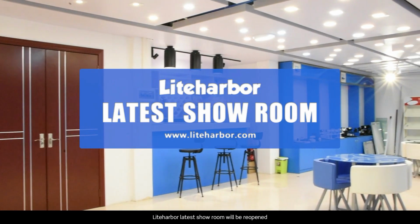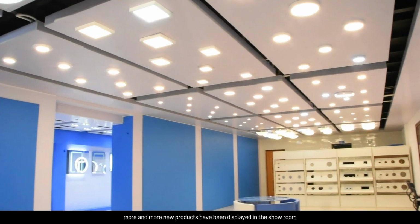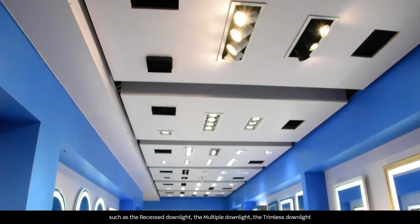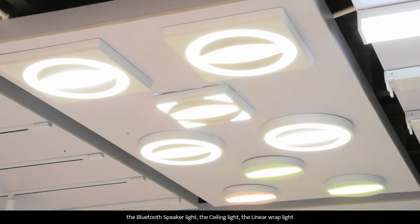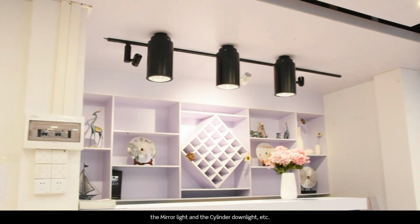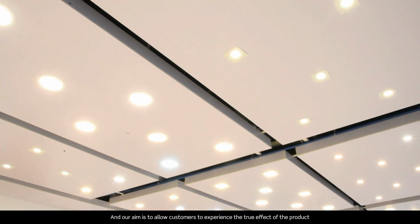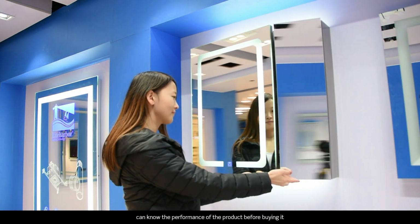Liteharbor's latest showroom will be reopened. More and more new products have been displayed in the showroom, such as the Recessed Downlight, the multiple downlight, the Trimless Downlight, the Bluetooth speaker light, the ceiling light, the linear wrap light, the mirror light, and the cylinder downlight. And our aim is to allow customers to experience the true effect of the product, so they can know the performance of the product before buying it.